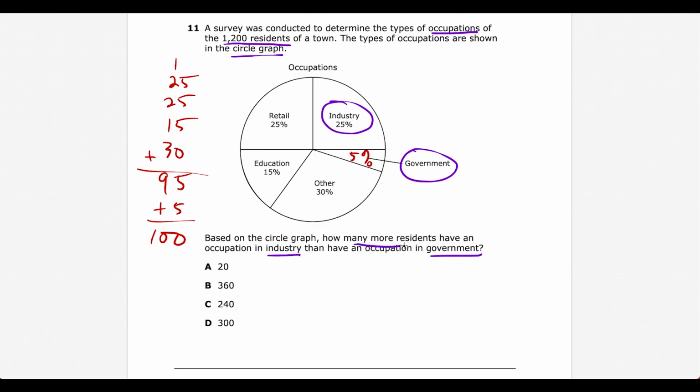So now think about the question again. How many more residents have an occupation in industry? Well, we're comparing 25% in industry versus 5% in government, and the difference between them is 20%. So how many more residents? 20% more have an occupation in industry versus government. But notice this is a bit of a trap here. We're asking how many more residents, not how many more percent are in industry versus government.